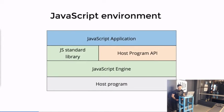So, how JavaScript actually works. The whole idea why people use JavaScript is that they provide scripting ability to their program. Whatever program they have, they want to give it a scripting ability. The program here is shown as the host program, at the very bottom. By the way, can you see the slides? Well, okay. Then goes the JavaScript engine, which provides two things, the standard library and the API to the host program. And then users can create JavaScript applications, which is on top, that use both the standard library and the API of the host program.